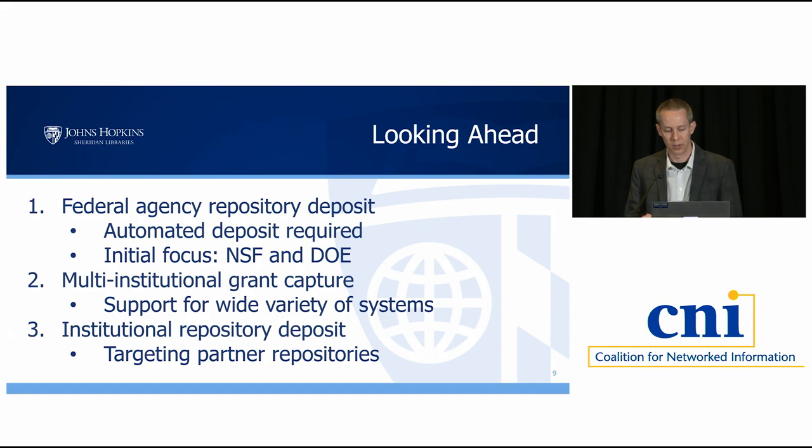And the third is working towards additional deposit repositories at institutions. So we have a number of these represented by the groups, and we're very excited to move towards having a larger number of institutional repositories that can be part of the PASS system. I had a great conversation with folks at Caltech yesterday about potentially integrating with the InvenioRDM system that they are utilizing. So that seems like a fantastic next step.